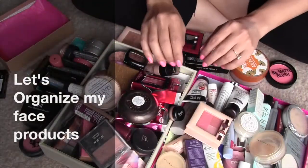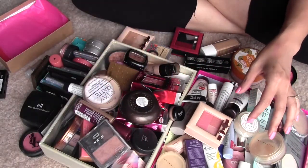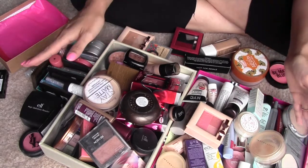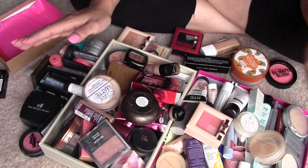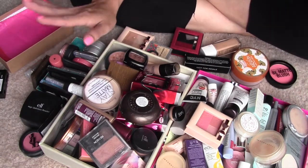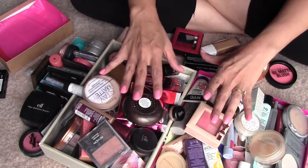So here we go. Okay, so this is my face stuff. There's tons of stuff. It could be blushes, bronzers, powders, primers, some foundation and concealers. So there's just a lot of stuff in here. It's ridiculous how much is in here. So I'm gonna go through it.